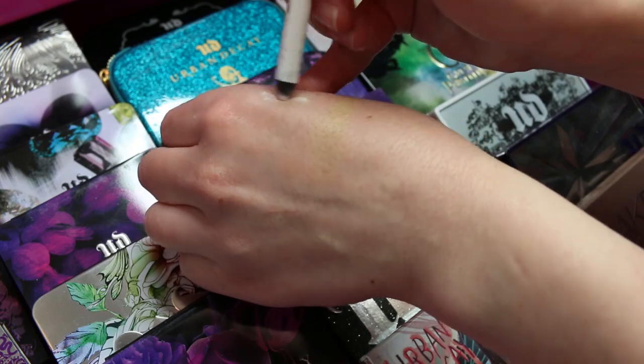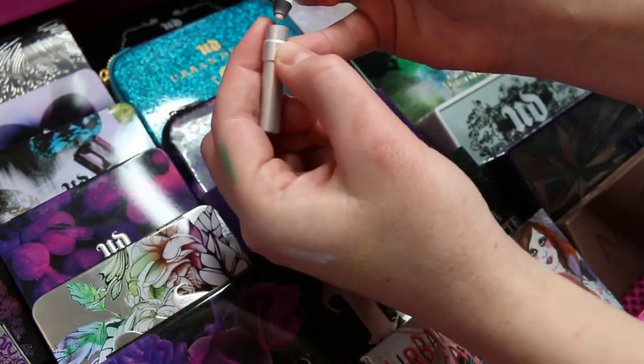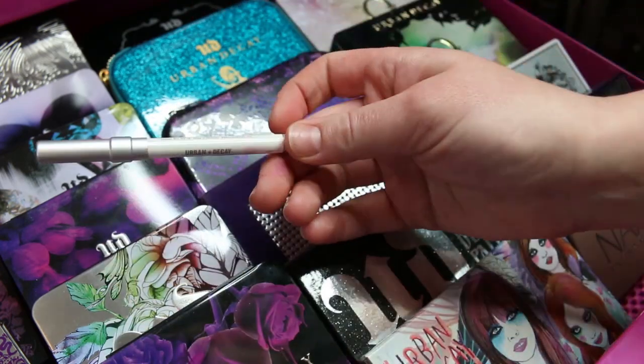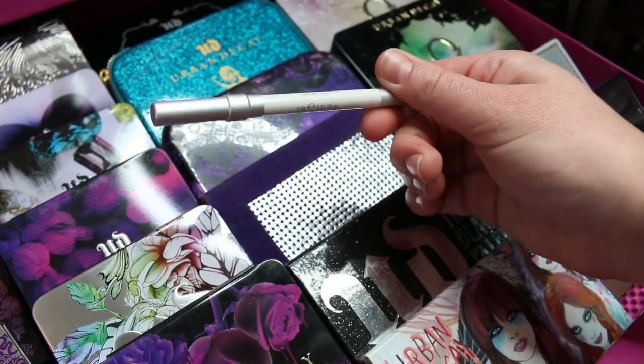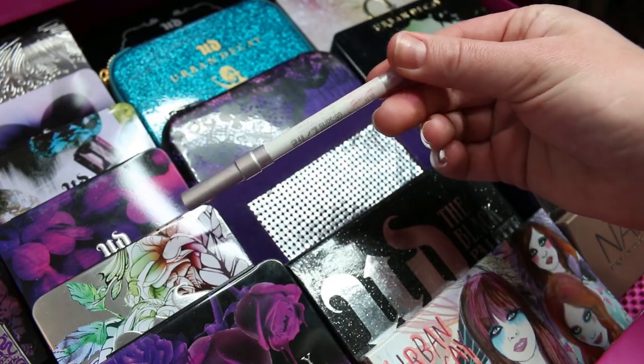But these, I would just use on the top of my eyes or on my eyelid. The other liners from Urban Decay like this, they don't stay on my waterline, which is what I use a pencil liner for, so I gave them all the ones I had to my ma.